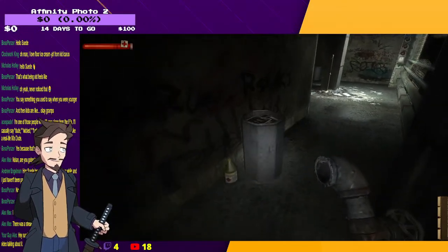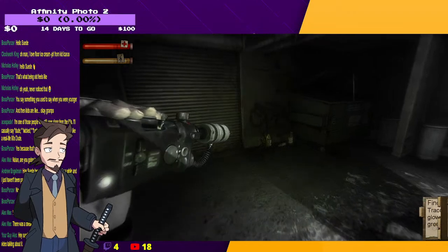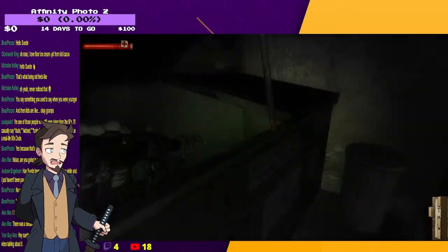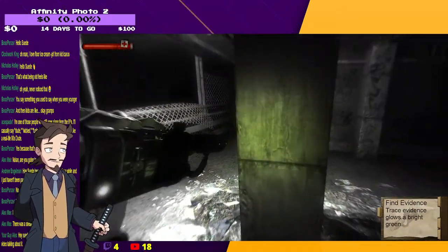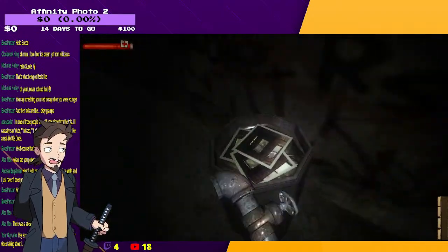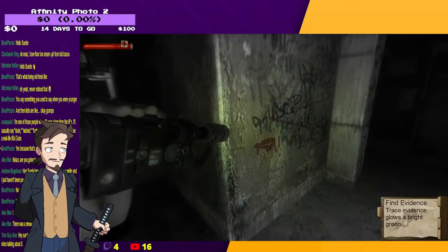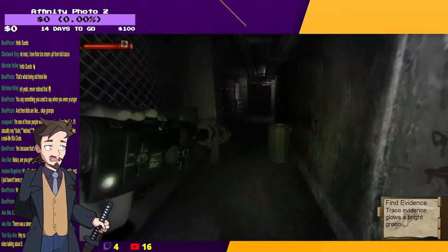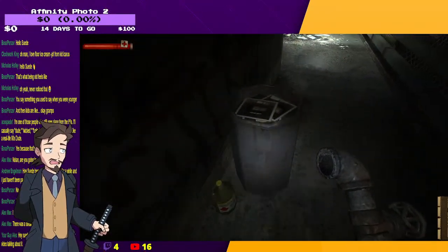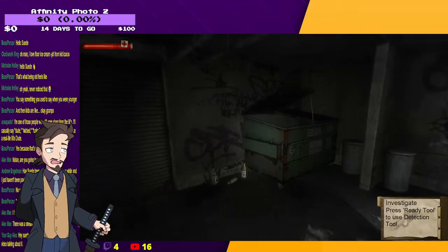Okay. Why not? Black light. Well, not black light. This just says that evidence glows green, which is a good thing to know. I found a special evidence collecting light. Whoa. Hey. I saw it right there. It was glowing. What the flip? Well, they said it was there. Maybe it's somewhere else as well.